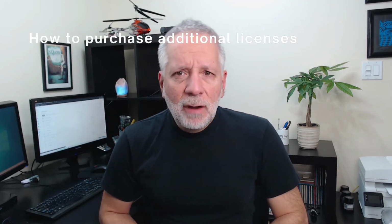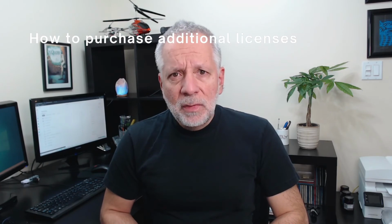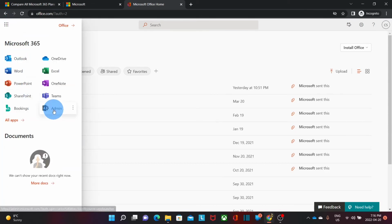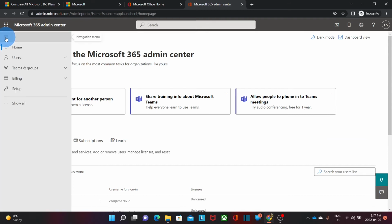Now, if you already have Microsoft 365 and need to purchase additional licenses, here is what you will need to do. Once you log in to your Microsoft account, you will need to access your Microsoft 365 admin panel. You need to click on the 9 little dots on the upper left corner, and then you will find the admin icon if you have the global administrator role. Within your admin center, you will need to click on the 3 little dashes on the upper left corner to expand the menu, and then you need to click on billing.